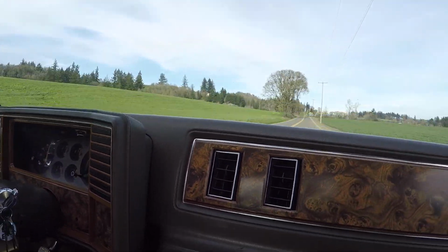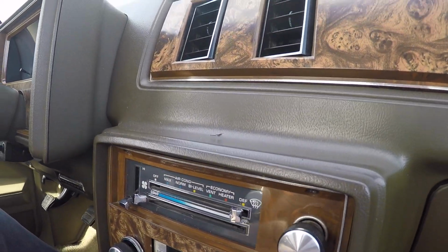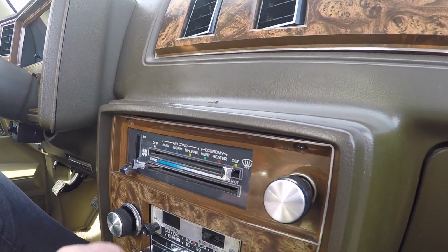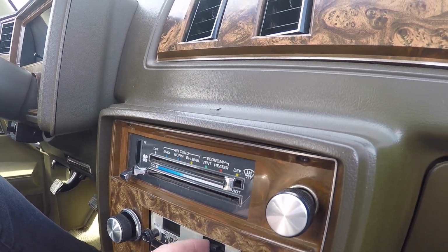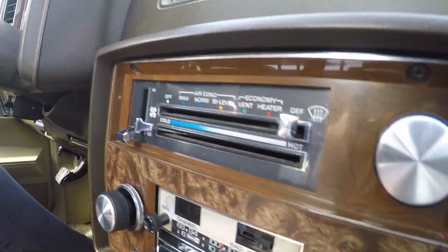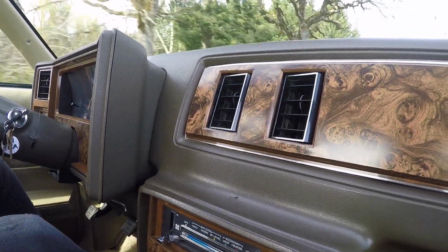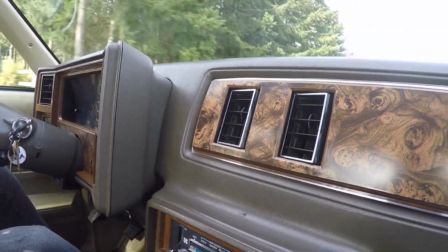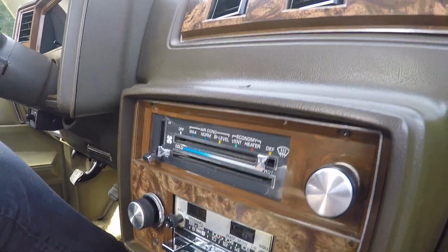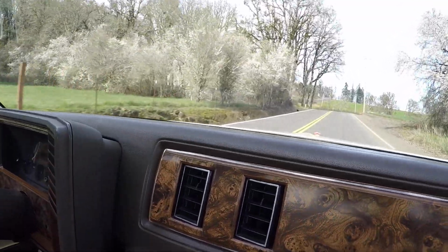So, horn works, and the CB here, that you heard the radio, is not working on AM, but if you flip it over to CB, you can see channel 14 on there. This is a really rare radio. I don't know if it works, but you can see the channel on there. And I didn't even do it like a real person should, but anyways, it's there. 19.